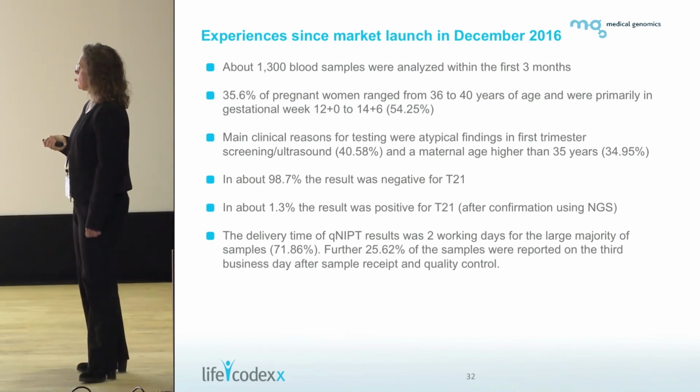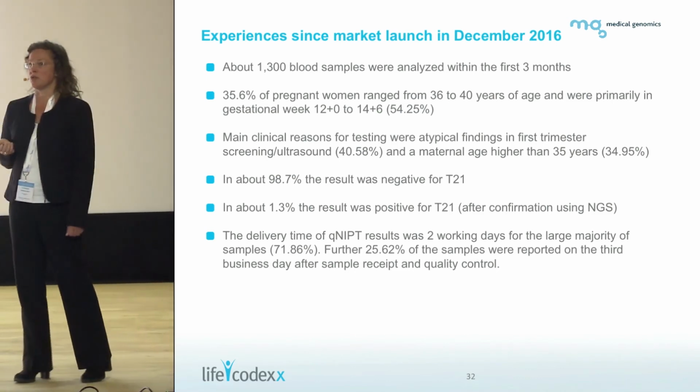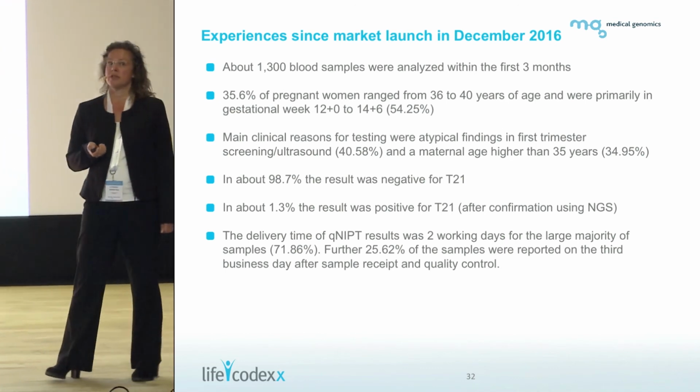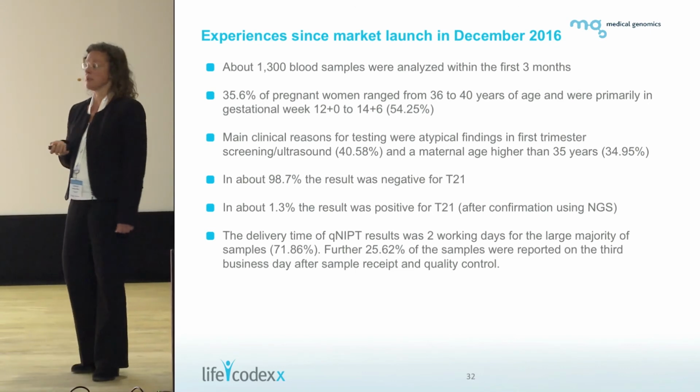And in about 1.3% of cases the result was positive for trisomy 21, and for these cases we decided to confirm the result by using next generation sequencing. In all these cases we correctly classified the samples.